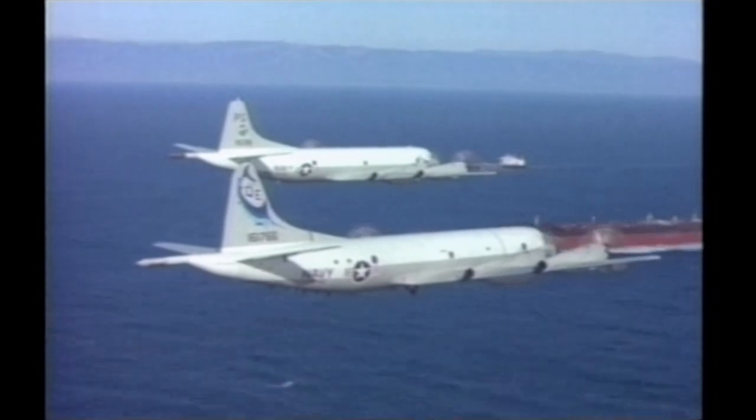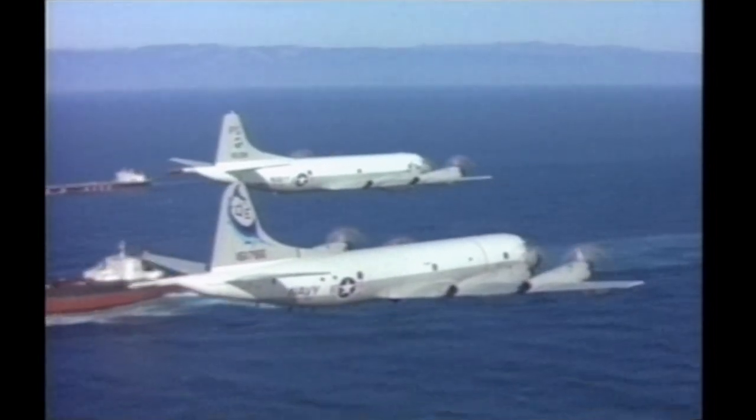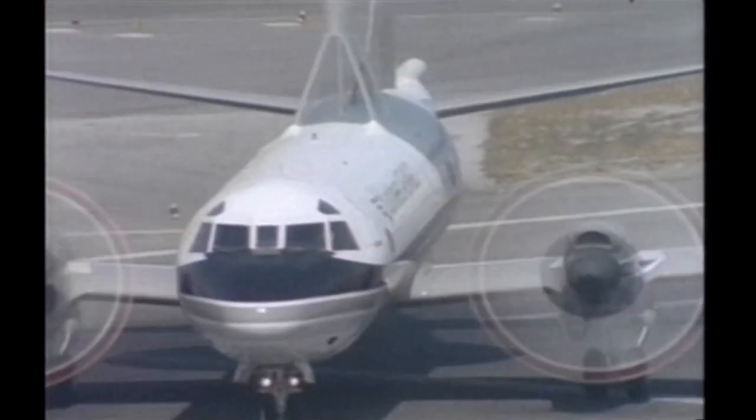However, the planes that perform protection and surveillance duties for these symbols of conflict seldom gain public notoriety. In this episode of Flying Through Time, we'll be looking at a number of these designs.